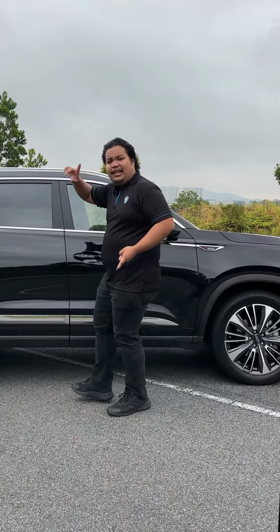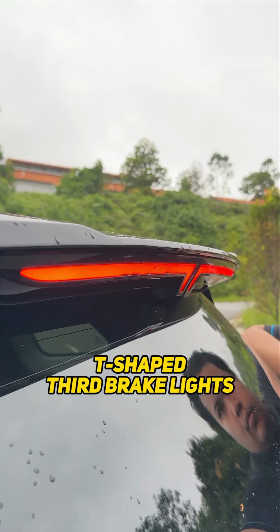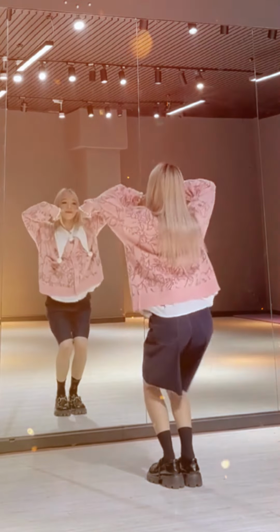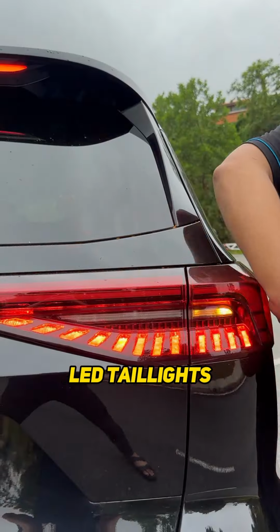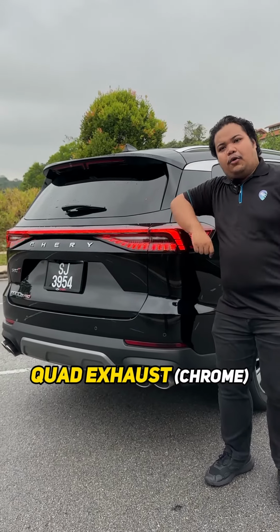So if you go slightly to the back, Tiggo 8 Pro comes with these unique T-shaped brake lights. T for T. T of course stands for Tiggo. There's full LED taillights with LED light bar, and at the bottom here, you see it's got a quad tailpipe.